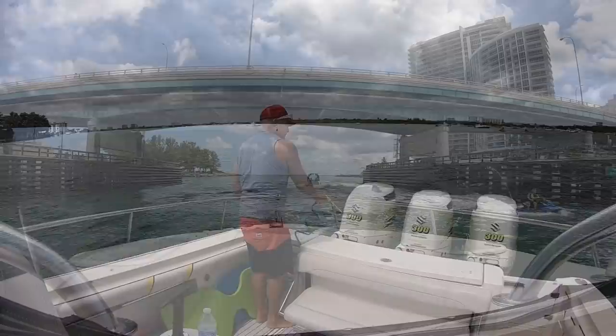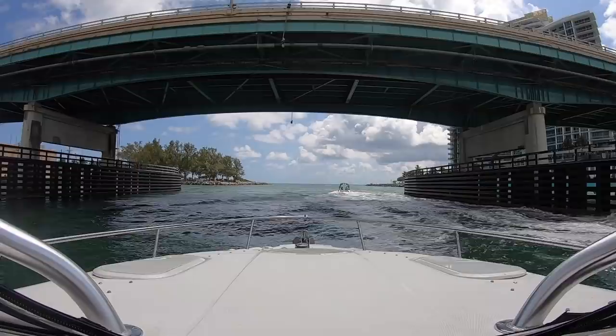And we're heading out the Haulover Inlet. If you guys are familiar with it, when it's a change of tides, it could get pretty ugly, but right now it's not that bad.